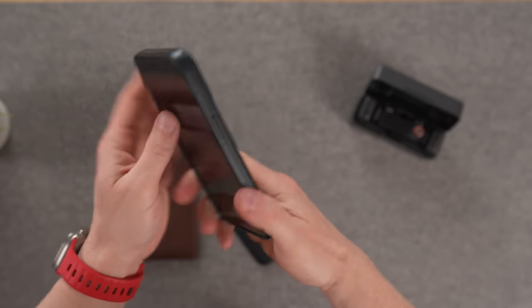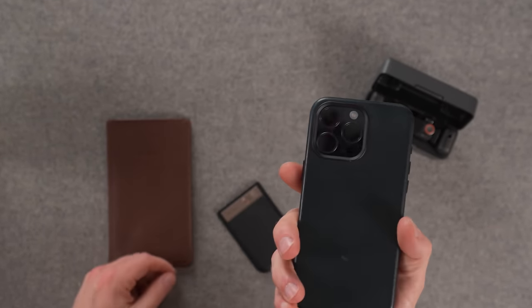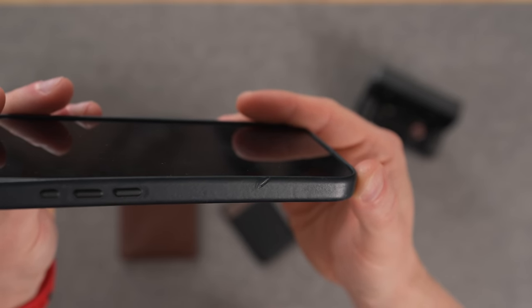And the thing with leather cases is that they look better over time, or at least I think so. Even when they're dinged up a little bit like this one. You see, it's got this little dent on the side from where I dropped it. I don't mind at all. It's totally fine for leather to look a bit rough.